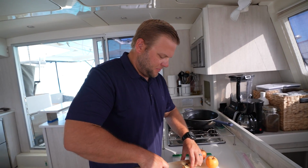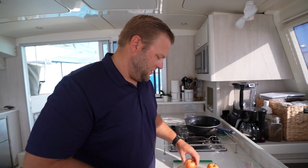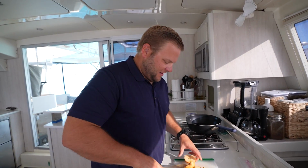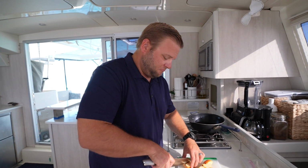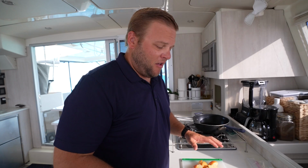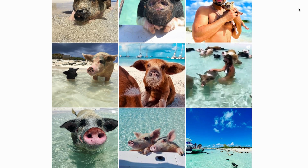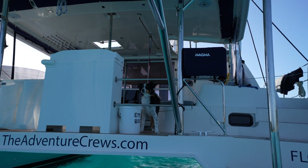So we've had these little apples that have seen better days, let's just say that. And what better food for today's adventure than to take these apples? If you're not familiar with the swimming pigs of the Bahamas, then you obviously have no interest in the Bahamas, because they are everywhere. On all of the marketing material for the tourism boards and the airlines and the hotels and the resorts.